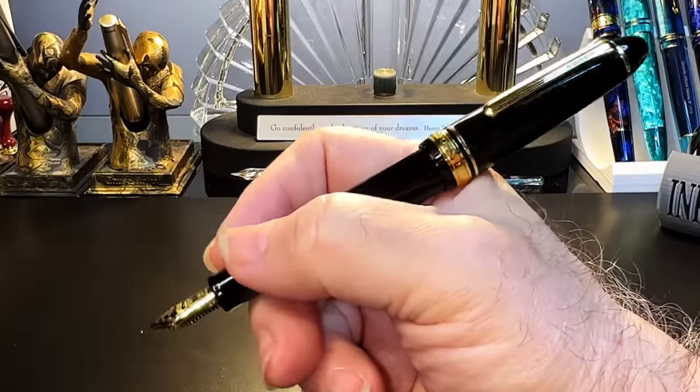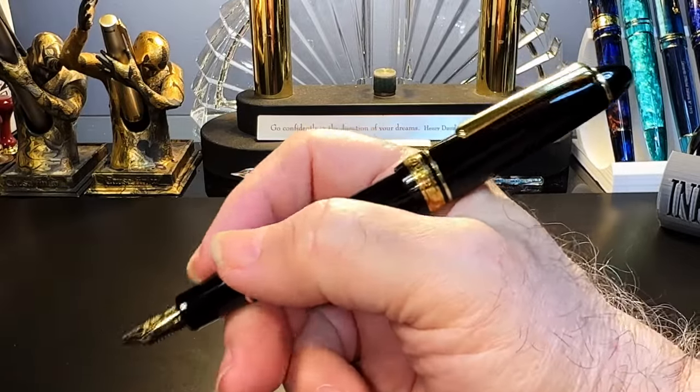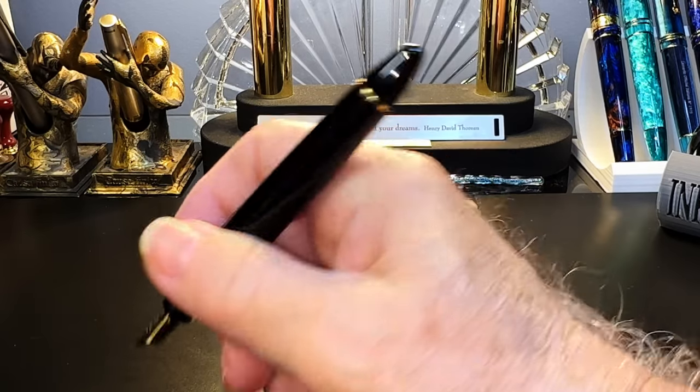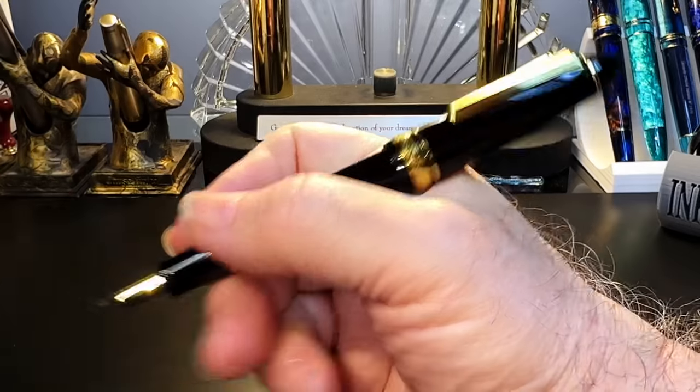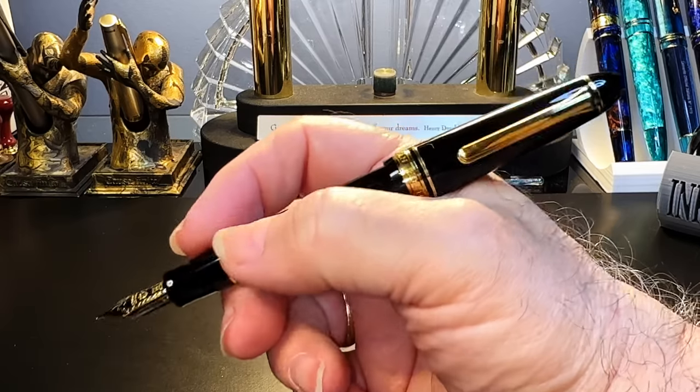The cap posts deeply and securely and makes the pen extremely well balanced in the hand. Unposted, the pen is plenty long enough to write with comfortably, but posted, this pen is just sublime, and its weight and balance really feel wonderful in the hand.